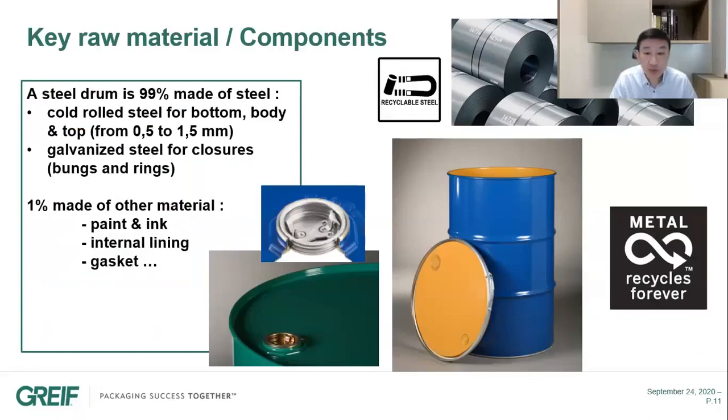So what are the materials used for making drums? As the name implies, 99% is made of steel. In most cases, other than the stainless steel, it's made of coil steel for top, bottom, and body. As for the closure system, it is made up of galvanized steel, while the rest of the components are the paint, ink, internal lining, and gasket.